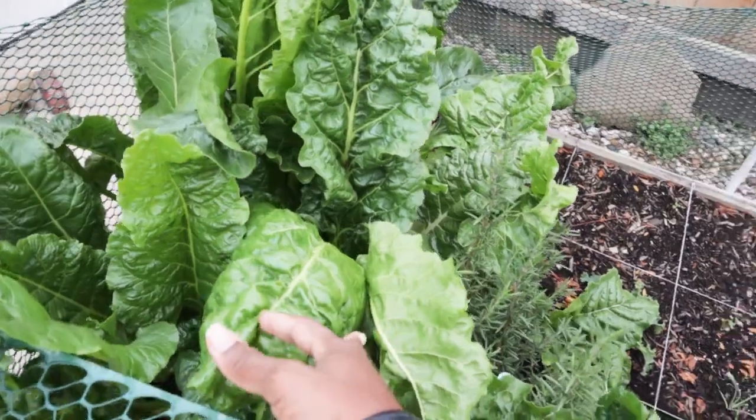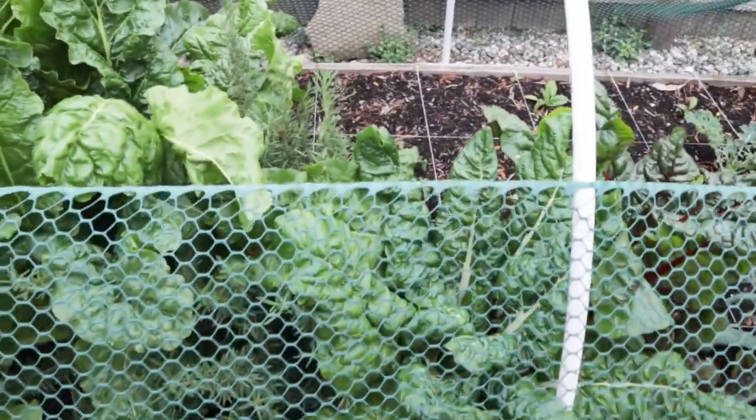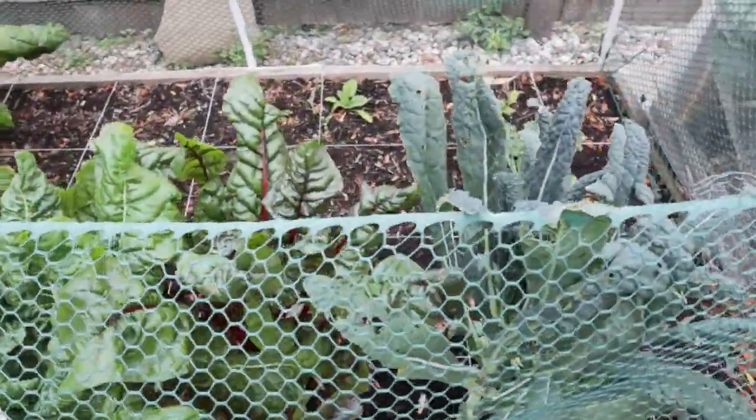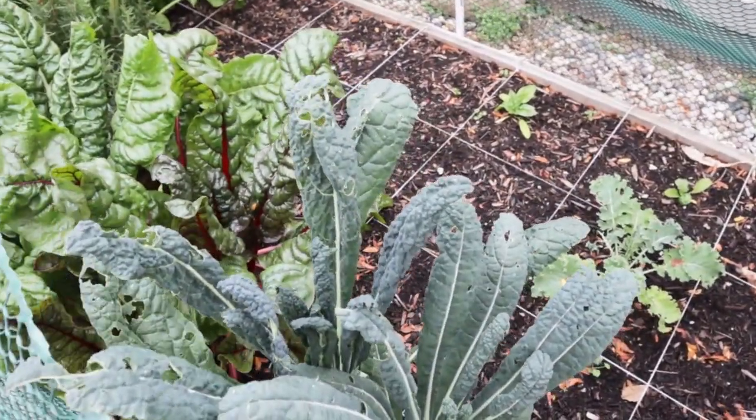I'll probably harvest some of the larger leaves to make sure that they're not touching the plastic. I don't know that it's going to stay that cold, so this may be something I'm pulling off during the day for these next couple of nights where it gets down to those freezing temps.